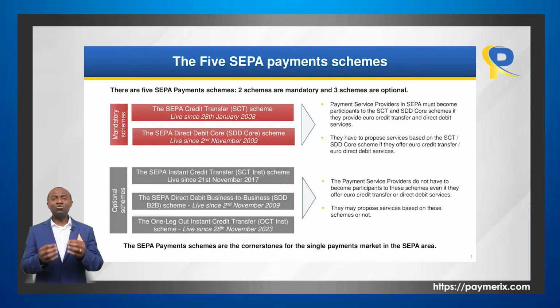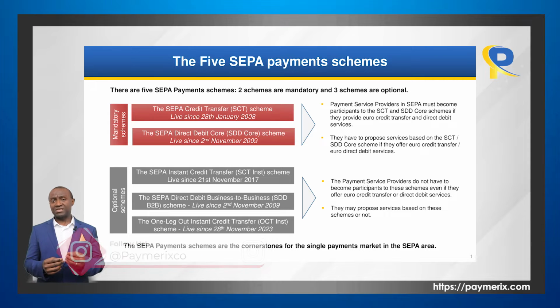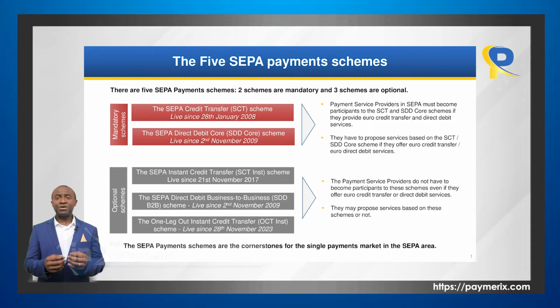Currently, there are 2 mandatory schemes and 3 optional schemes in the SEPA area. The mandatory schemes are the SEPA Credit Transfer Scheme or Standard SCT scheme that went live on January 28, 2008. The second mandatory scheme is the SEPA Direct Debit Core scheme that went live on November 2nd, 2009.